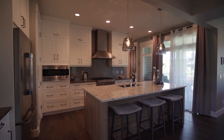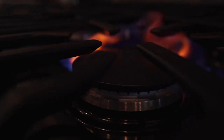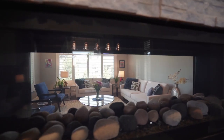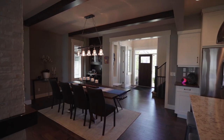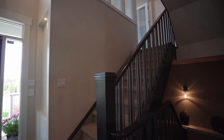The main floor boasts hand-scraped hardwood floors, vaulted ceilings, beautiful beams, and the kitchen is classic white with upgraded gas range and hood fan. The focal fireplace is situated between the dining area and the great room, with beautiful shutters looking out onto the green space.